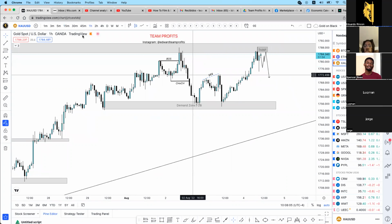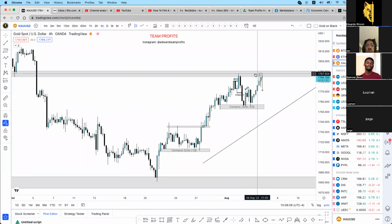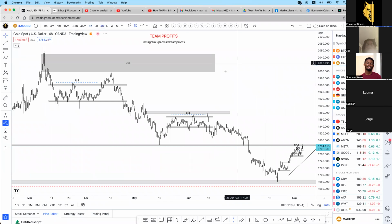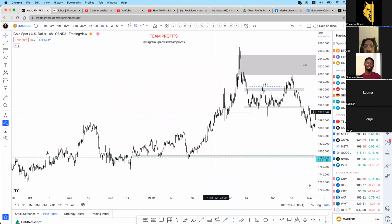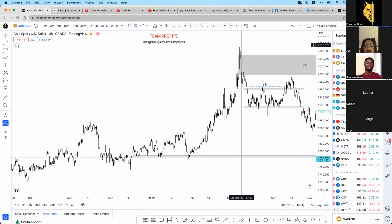But hey, I don't know if you remember, but by the time the war in Ukraine was starting, you remember the big spike on gold, like it was somewhere here, somewhere here.